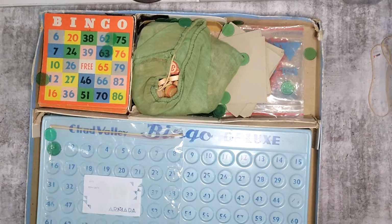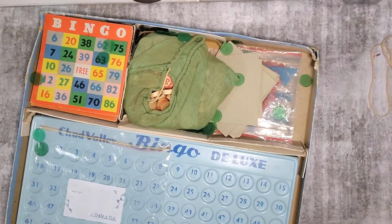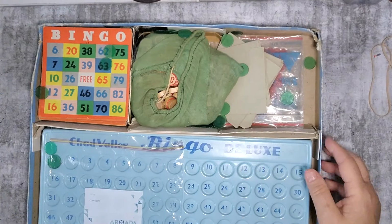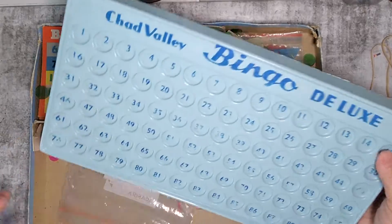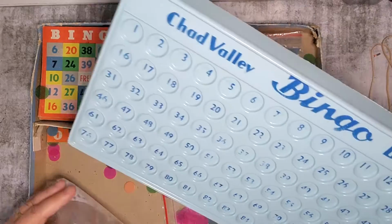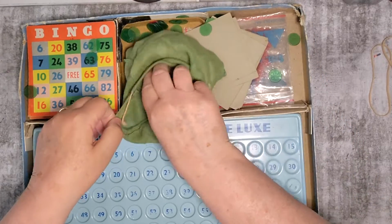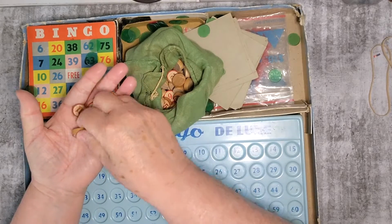I'm going to have to take that off very carefully. Just cutting that off. Oh, it's got the how to play on the back. And it's got all the bits and pieces inside. I mean, I won't use these, but it's got all these little counters in them. I don't know how I'm going to use those, but I'll think about it. And it's got the original cloth bag that all the wooden counters were in.